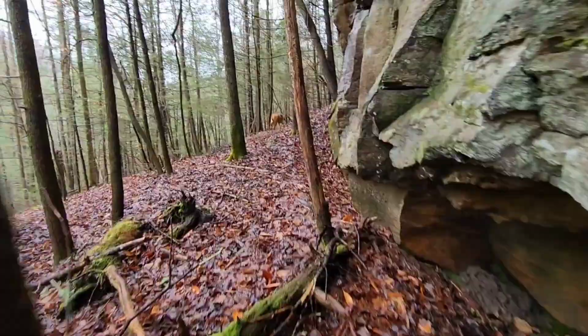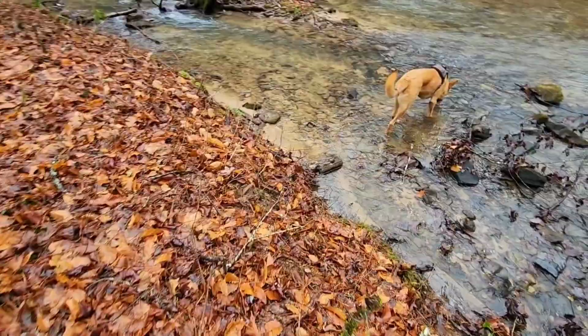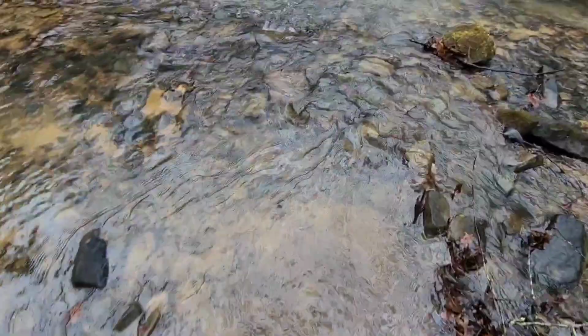So we've explored quite a bit of the cliffside up through here, but now's the point we need to drop back down to the creek. So we're gonna head down the hill here, cross the creek, head on out Lick Creek Trail, check out a couple more waterfalls. And right here's where we crossed Lick Creek earlier. So let's get the boots wet one more time, cross back across, get back on the trail, go check out a couple more waterfalls.